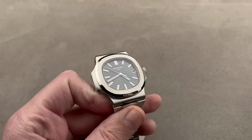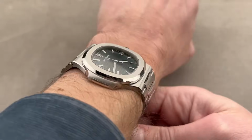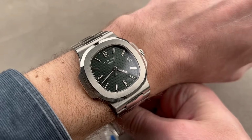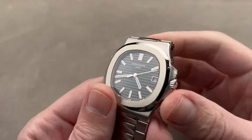And I could even say that the 5711, though definitely not the 5726 or the 5990, is tailor-made as a unisex option. Men can wear it, women can wear it. It could be your dress watch fitting under a cuff. It could be your sports watch taking a swim. A lovely and really well-rounded non-round watch. That is the Dash 14 and final variant of the 5711.